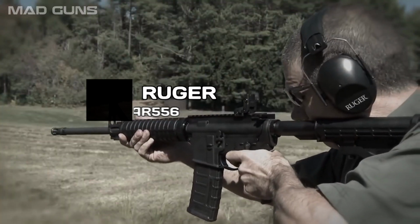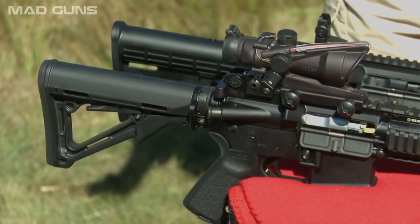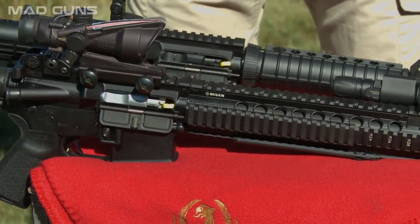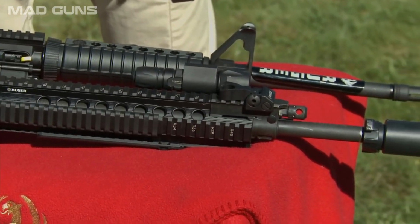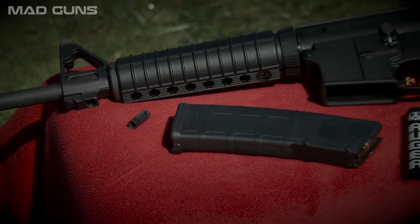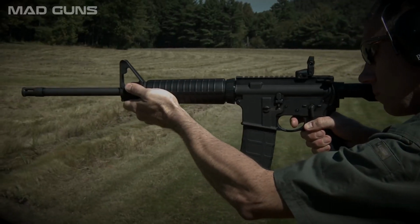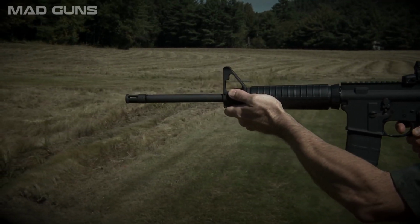Ruger AR-556. A latecomer to the AR game, Ruger has made up plenty of ground. Its AR-556 has fast become a favorite among newbies and old hands alike, offering clockwork performance at a fair price. Especially the standard model. As its name implies, it's strictly a 5.56 chambering, though if you wander up the pricing tiers, Ruger does offer some other calibers.